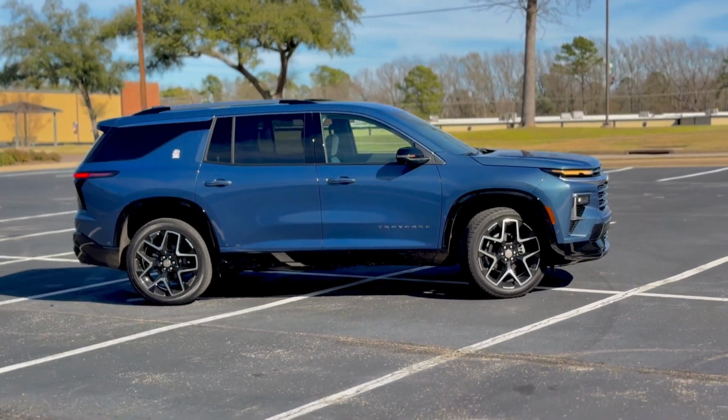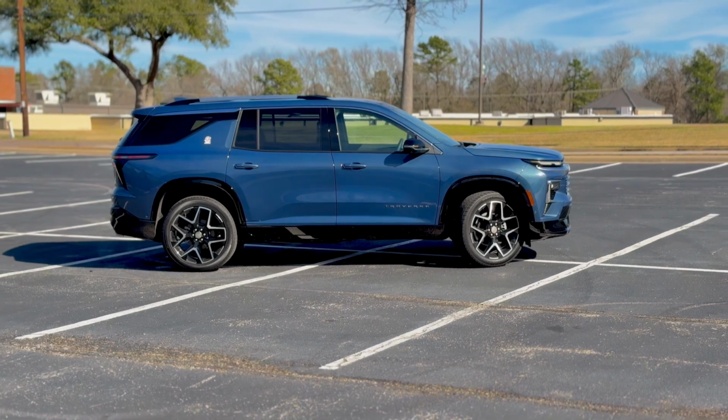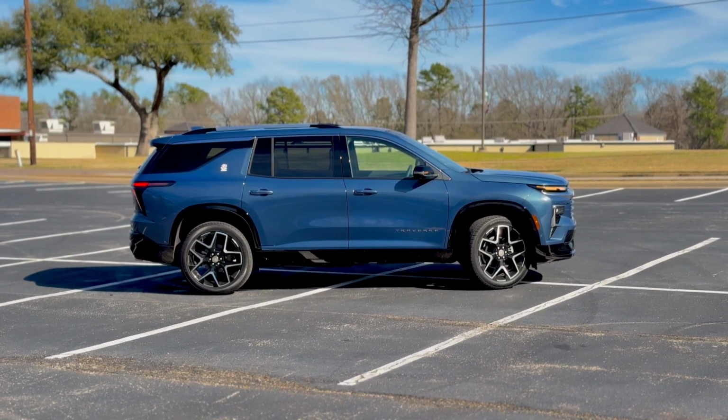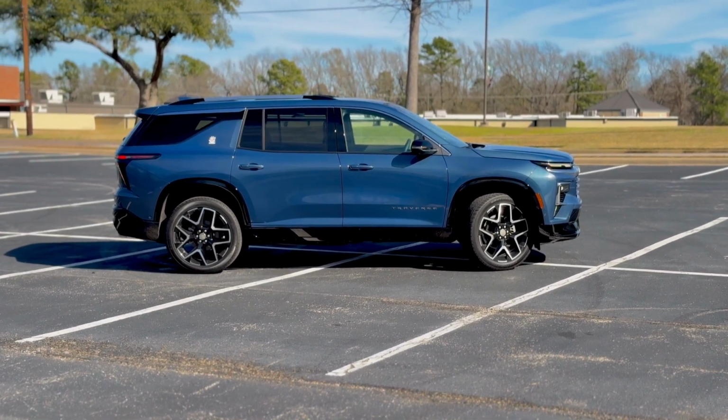And as we pull to the full profile of this, I joked that this was a slightly shrunken down Tahoe. It really does slide alongside its bigger body-on-frame sibling very nicely.